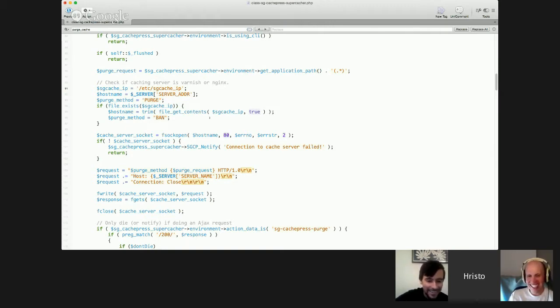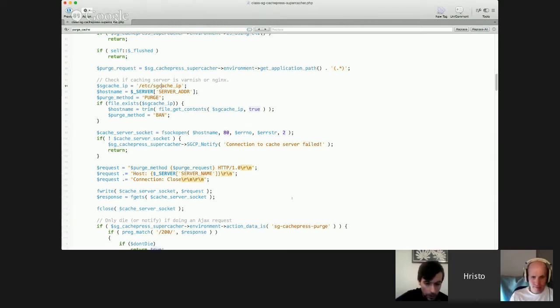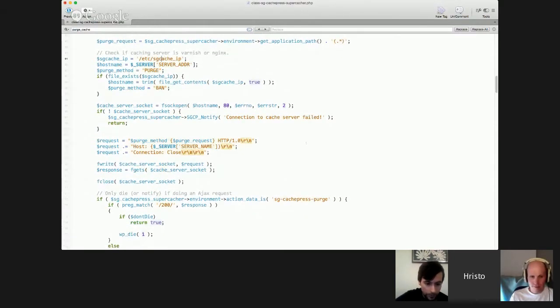Okay. That's cool. Yeah, this is interesting. So it really just creates an HTTP header that it finds a way to send to the socket, to the server. Yeah, it opens a socket connection and it sends the command to the Nginx service. This is really cool. Yeah, everything works based on headers.